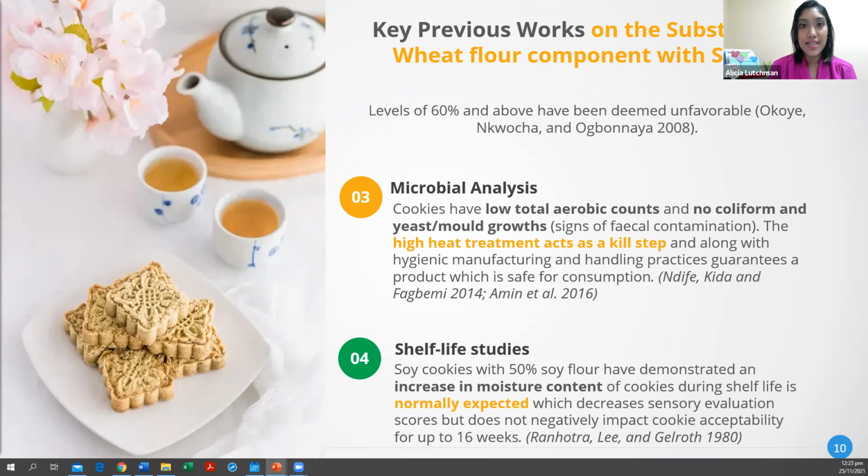Levels of 60% and above have been deemed unfavorable based on results from sensory evaluations. Persons describe the substitutions above 60% as having a raw, beany or a grassy type flavor. So it's not advised to go above 50% when using substitutions of soy flour.